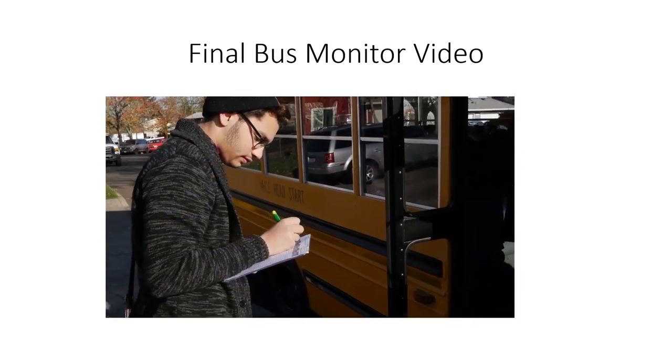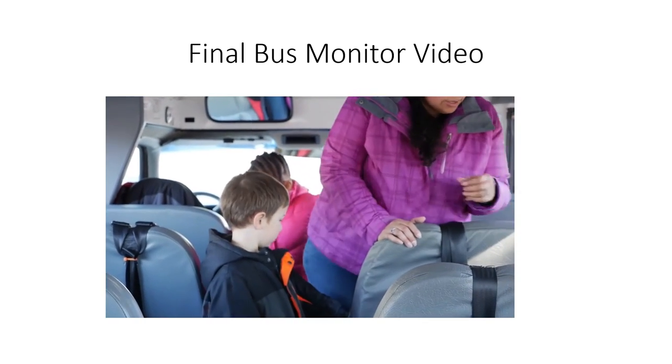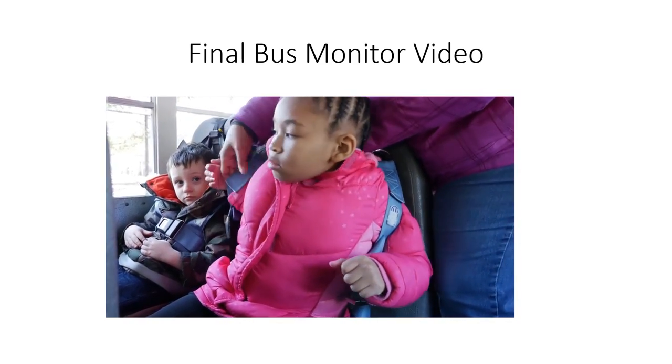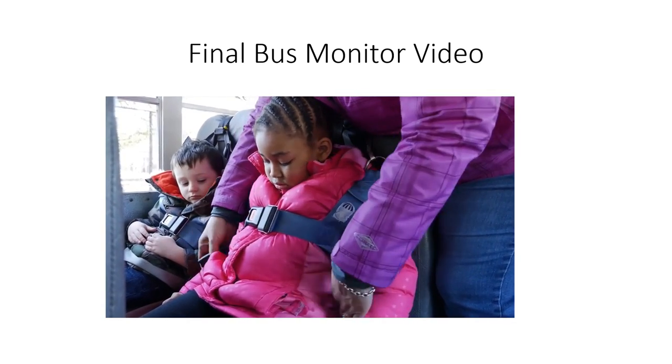While the parents are signing the clipboard with the driver, assist the children one at a time to their seats and securely buckle them in. There are two types of buckles that might be on the bus you ride. The first one is the Easy On. It buckles by slipping the child's arms through the blue shoulder belts, then buckling the top latch and lower latch.